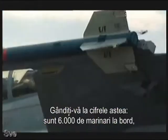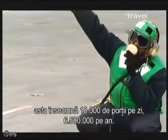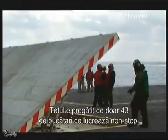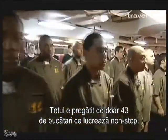Consider the numbers. On board, there are 6,000 sailors. That's 18,000 meals a day, 6.5 million a year. And to make it all happen, just 43 cooks working 24/7.